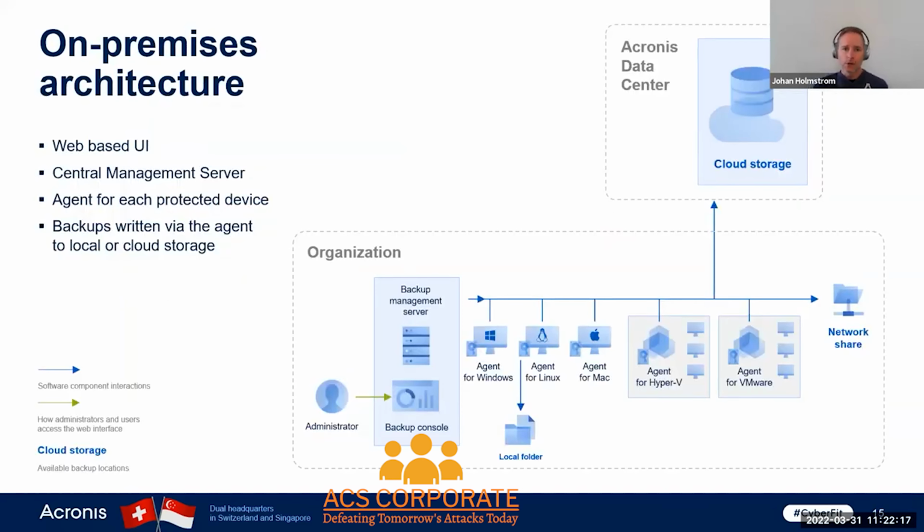Looking into the architecture, so this is the on-premise architecture. So what you would do here, you would install the backup management server locally with the backup console. That's the one that you would log into as an administrator. You would push out agents to the individual devices, and you can store your data in the cloud. Could be our data center, could be a third-party data center. You can store your data locally if you want to. And again, here you can store your data onto tape. But the thing is, the backup management server you install and manage locally.